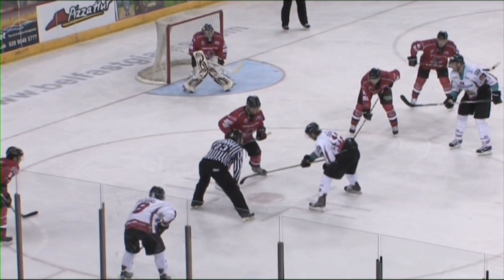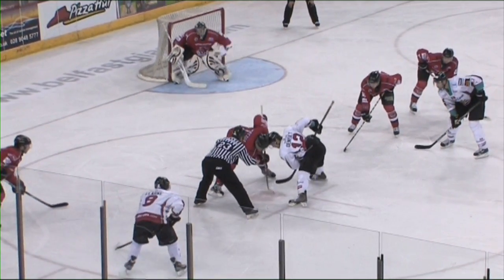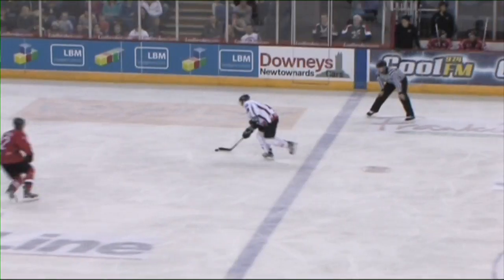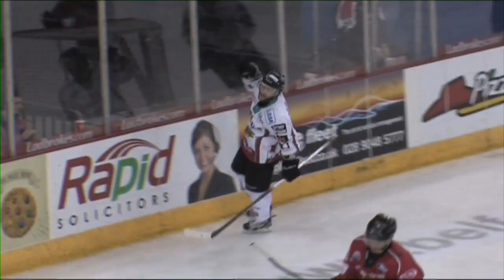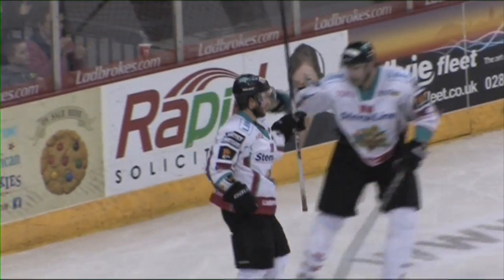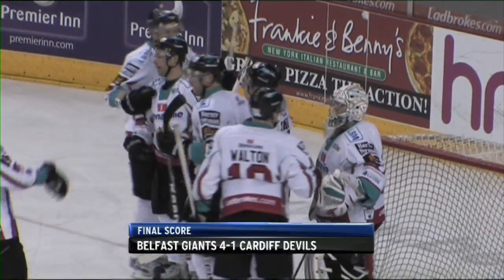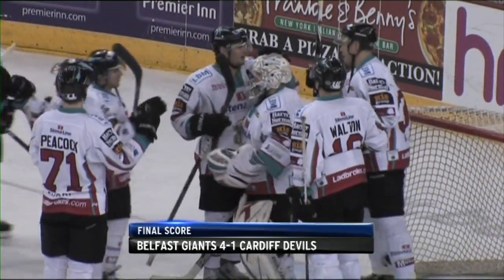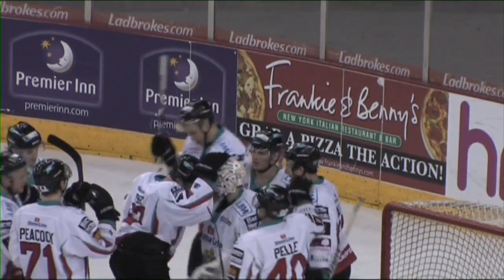Into the third session, and Dennisit goes down for the face-off. That's a clean win from Dennisit, back of course with the Belfast Giants. And that's a neat move. Involved with Rebeck and Mason to get it towards net, and Aaron Clark there with his 10th of the season. The league points were Belfast with a 4-1 victory and a place in the Challenge Cup final against Nottingham thanks to a 5-3 aggregate win.